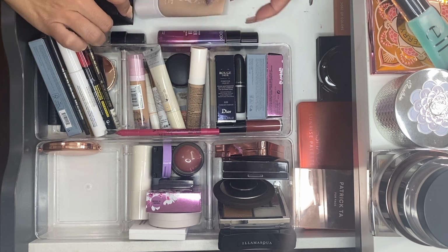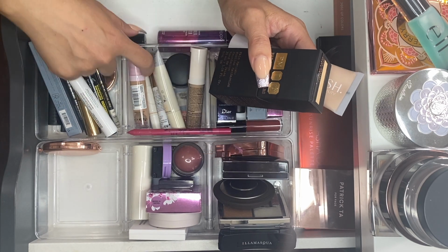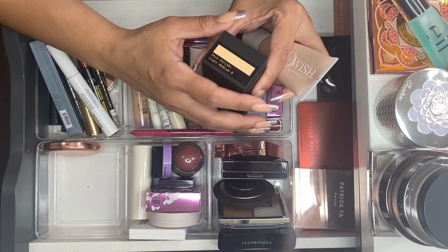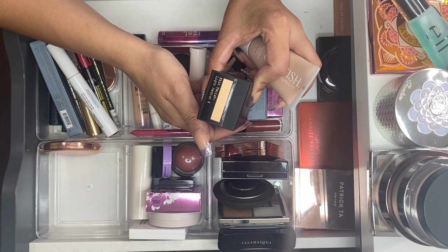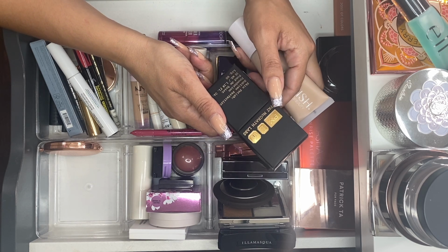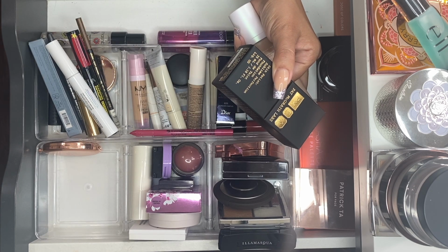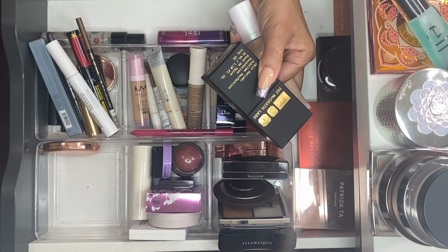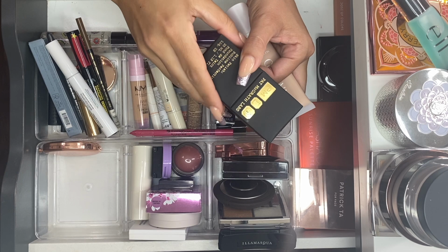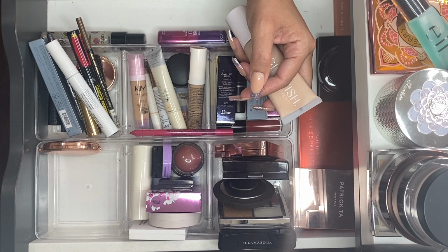I did have these two foundations in here, and then I used this NYX concealer as a foundation. I used it twice, and it was just a little bit too light. This is the Pat McGrath Skin Fetish Light Medium 8. Yeah, I had a hard time with it. It was too light. So when I blended it in, I was like, oh, it doesn't look good. But I think a big part of it was that it's just a little bit too light, and maybe not the right time to be trying that out, considering that I'm tanned.